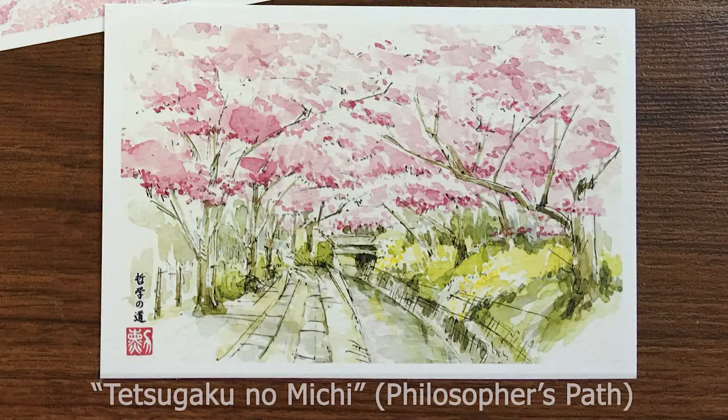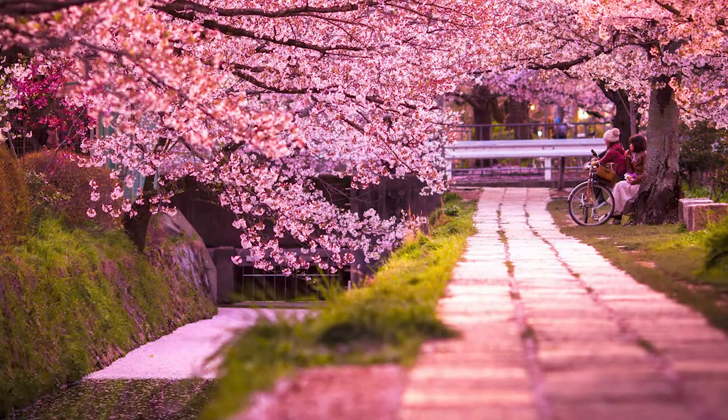The next one we have is called the Tetsugaku no Michi, or the Philosopher's Path. This is dubbed the Philosopher's Path or Walk because of an influential philosopher and Kyoto professor named Nishida Kitaro. And they say that Nishida Kitaro actually used this path to meditate. That is the box for March.